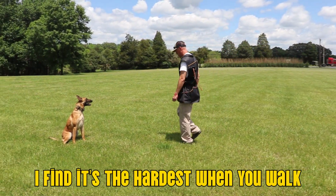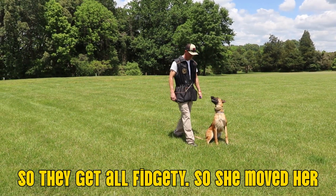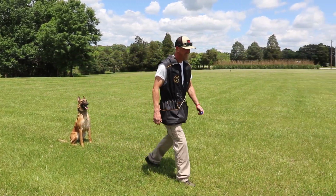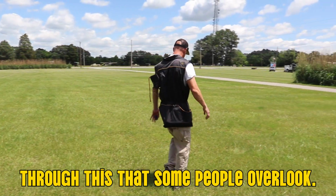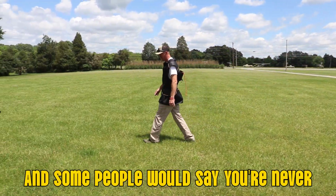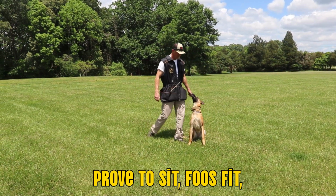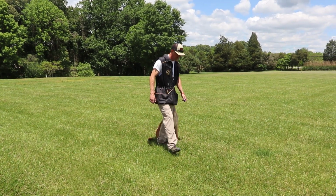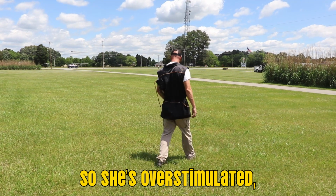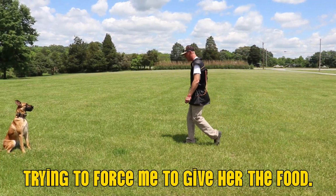I find it's the hardest when you walk behind the dog because they want to focus, so they get all fidgety. So she moved her foot there. There's a lot of stuff to proof through this that some people overlook. Some people would say you're never going to walk behind the dog when you return the dog, but I'm still trying to proof the sit. So she's overstimulated. She's hungry. She wants to eat, so she's trying to force me to give her the food.